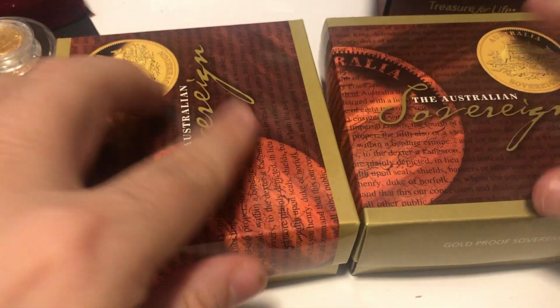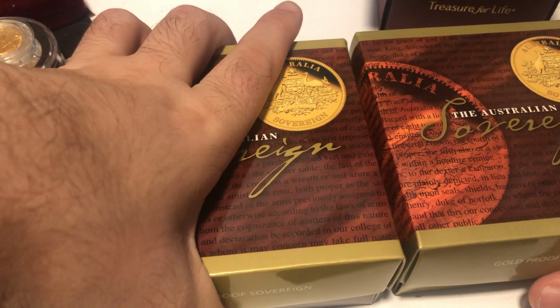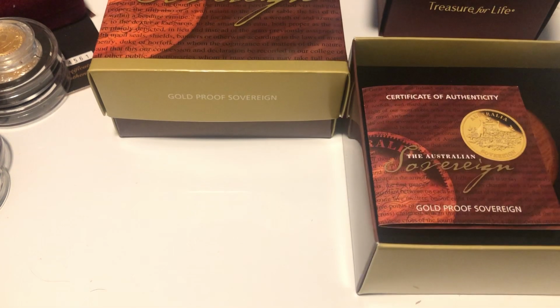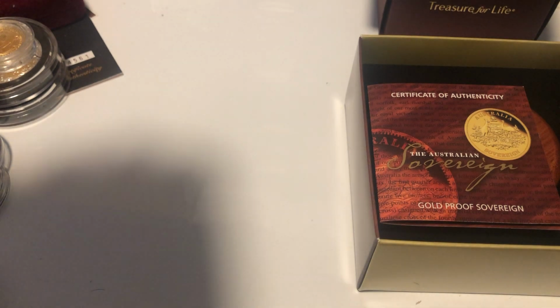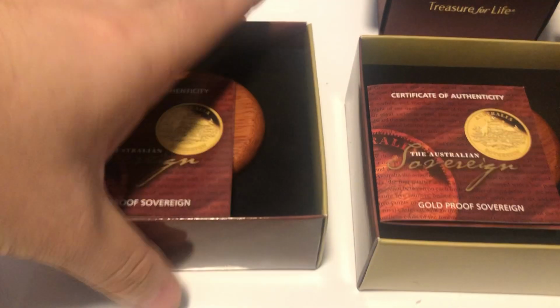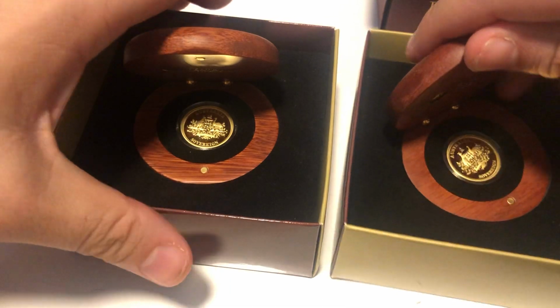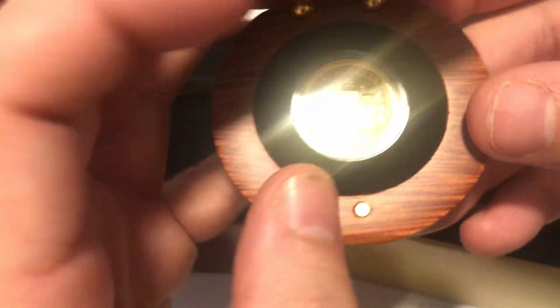I end up getting a couple of proof Australian Sovereigns. I actually quite like the Australian Sovereigns. There's people that don't like them, I can understand why. I quite like them. I think they're quite nice little coins. So I've got two of these. They're both the same. I'm only going to open one of them up. Shall I do both? Yeah, let's do both. It's kind of cool. The packaging is very user friendly. Both 2009. I genuinely quite like them. I think they're quite suave.